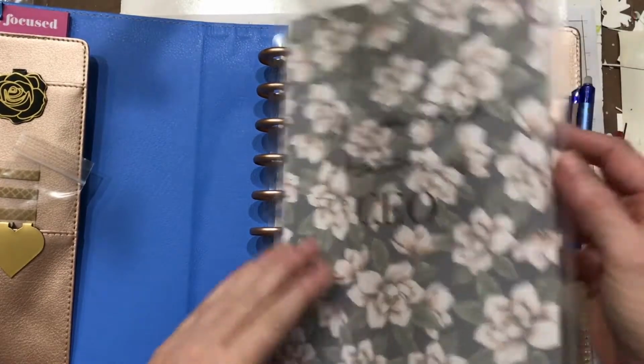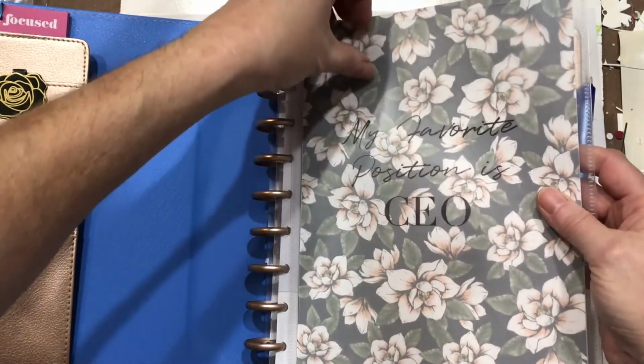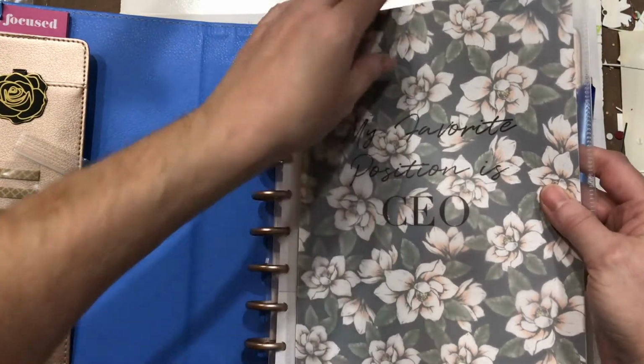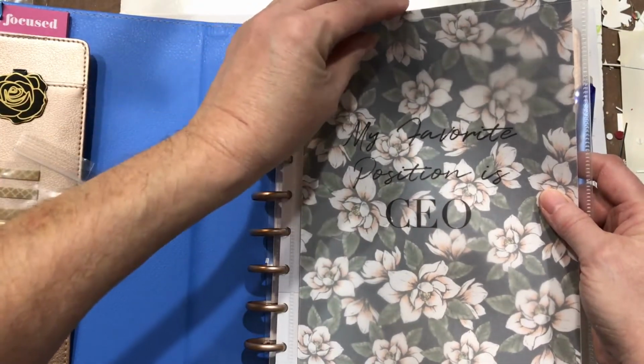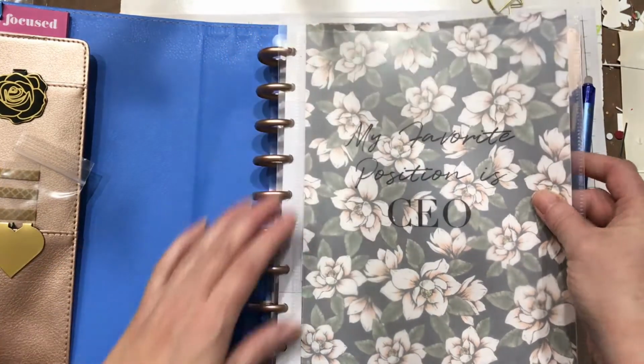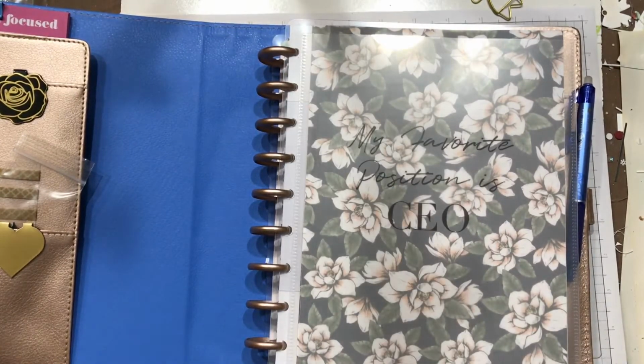As I said, I made my own cover for her planner, and I printed off her cover on vellum, and then I backed it with a sheet of designer series paper from Stampin' Up called Magnolia Lane, I believe it is. Let's see if I've got it up here. I do.